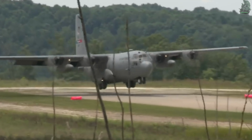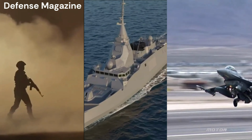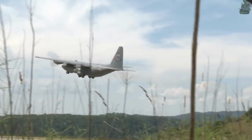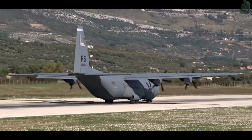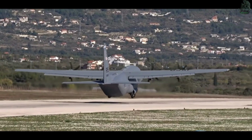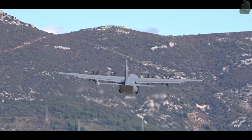The C-130, world's best tactical airlifter. Defense Magazine. The Lockheed C-130 Hercules is a strategic military transport aircraft. It is an American four-engine turboprop logistic support aircraft. It is designed and built by Lockheed Martin in 1954.